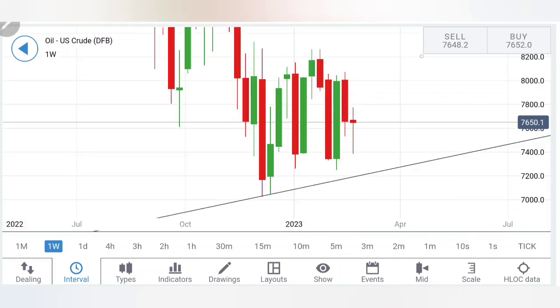Next week specifically, yes, 74 levels, 73.8, you should watch out for. Below that we may see a further drop. Also, if you look at these three candles, the highs are almost the same. Now this candle is the indecision candle.